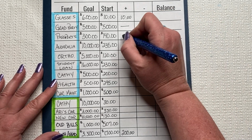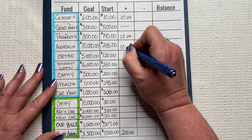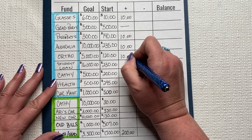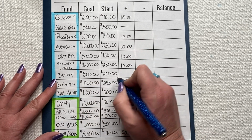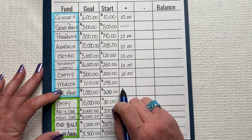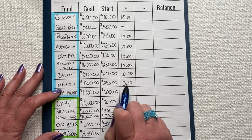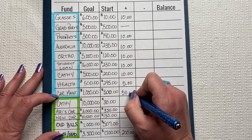And then I think a lot of these will just get $10. Passports, 10. Australia, 10. Orthodontist, 10. Student loan, 10. My envelope, 10. And then health, I think I'm just gonna add $5. We're already at $295, just to make it an even 300. Car maintenance always gets $50.